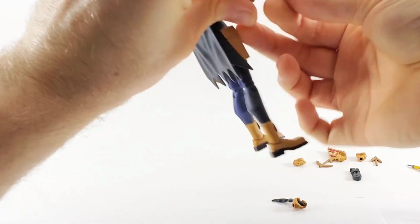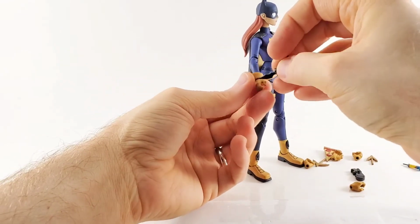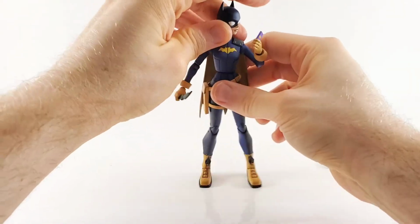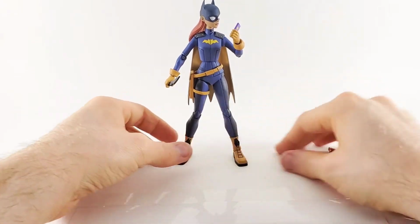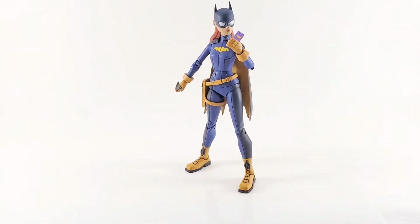Because as much as I love punching power, I love holding batarangs more. So let's put that in there. There. I got her doing something. It's a pretty plain pose, but I don't know, maybe she's mid-fight and Commissioner Gordon's trying to get a hold of his daughter. Why not? So, moving those accessories out, I think that's a pretty decent pose. That'll look good on my shelf.